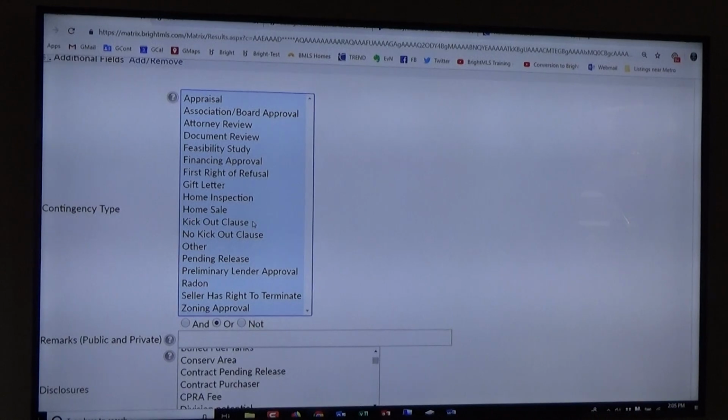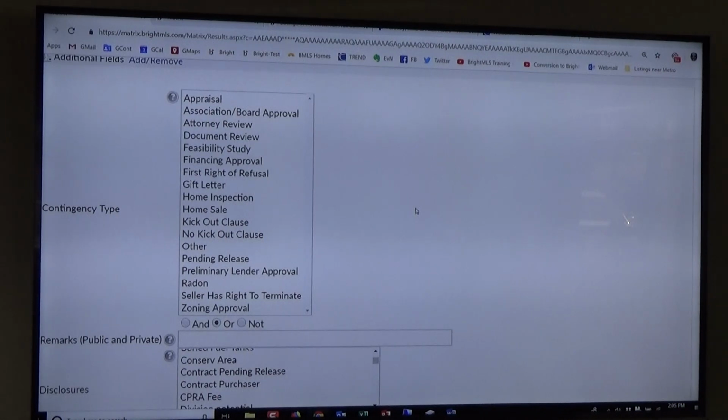Questions so far? I'm pretty much done with this page, by the way, guys. We're going to move to map and results next and then the listing management. So we're motoring forward. Nadine?